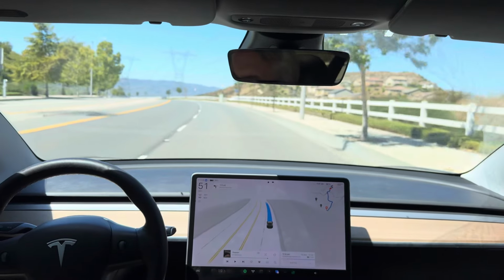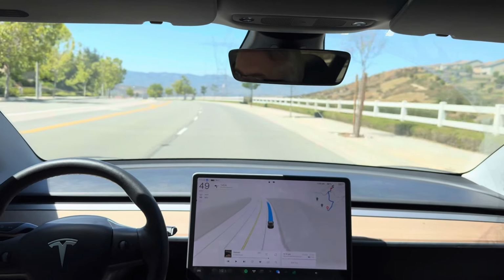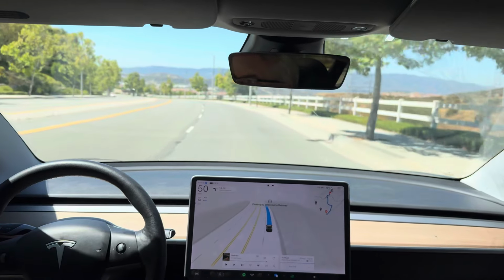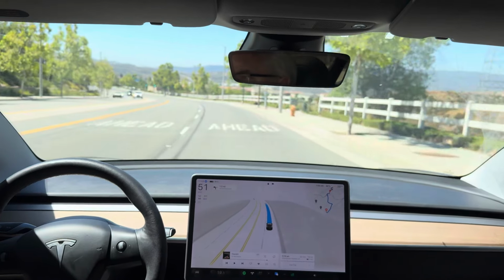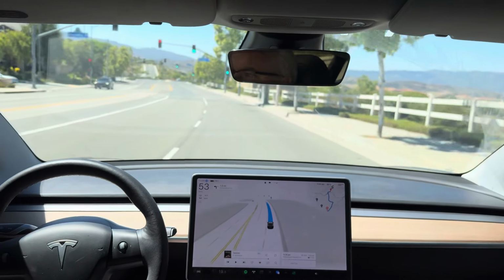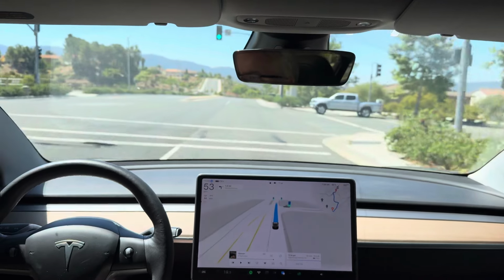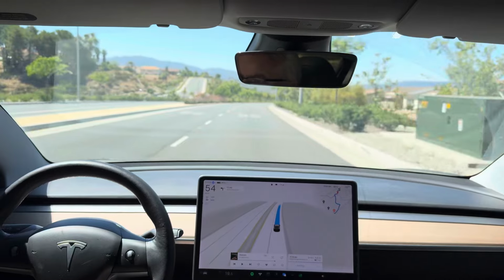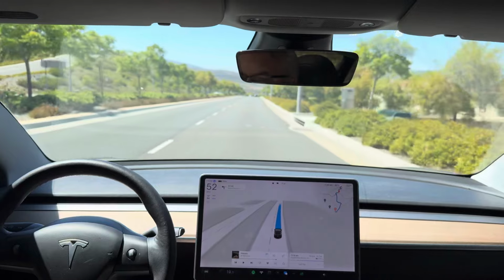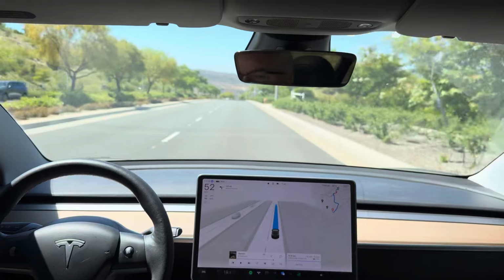So on the last test loop for my Home Depot run, it waited to the very last second to get out of this right lane. So I'm hoping it makes the decision to get over sooner this time. This is where I'd move over to the left if I was driving manually. In 1 mile, turn left onto New Hall Ranch Road.